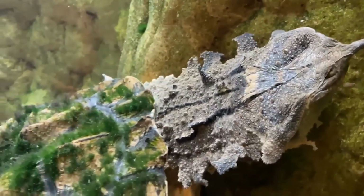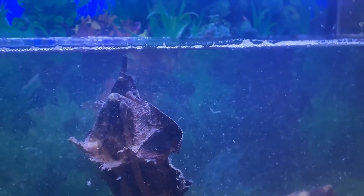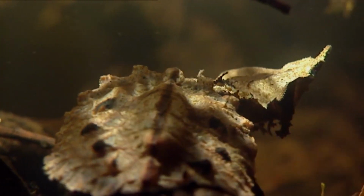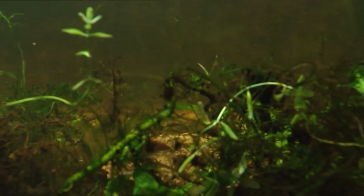Matamatas, although being an aquatic species, are not well adapted to swimming in open water. They're more adapted to strolling through the muddy beds of shallow pools of water, which are littered with leaf and plant debris. Adults rarely leave the bottom of shallow ponds and streams, but hatchlings and juveniles can swim awkwardly.